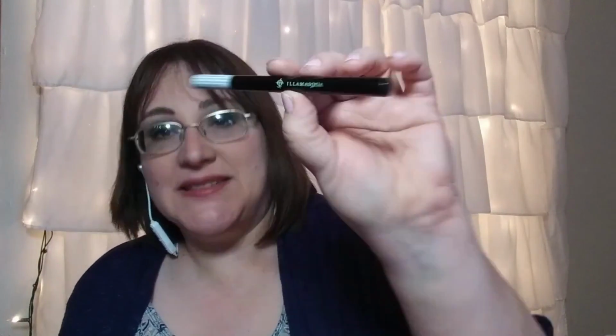Not last, the next product is the Illamasqua liquid liner in black. And this has a nice felt tip, nice and pointy. I'm excited to have this as well because the last liner that I bought was that $3 e.l.f. liner, which worked great, but it's all dried up. So I'm excited to try this, see if it stays put.